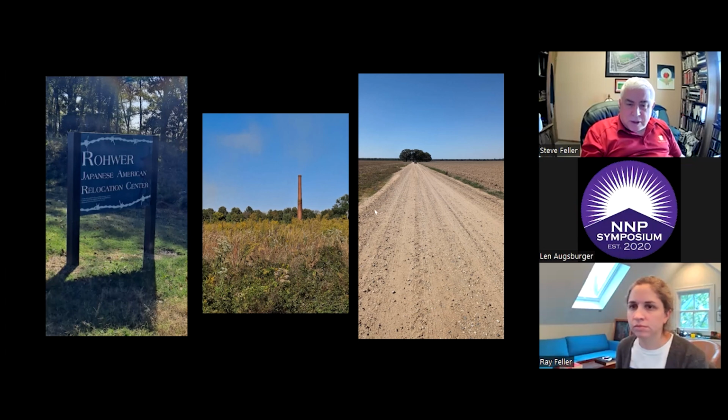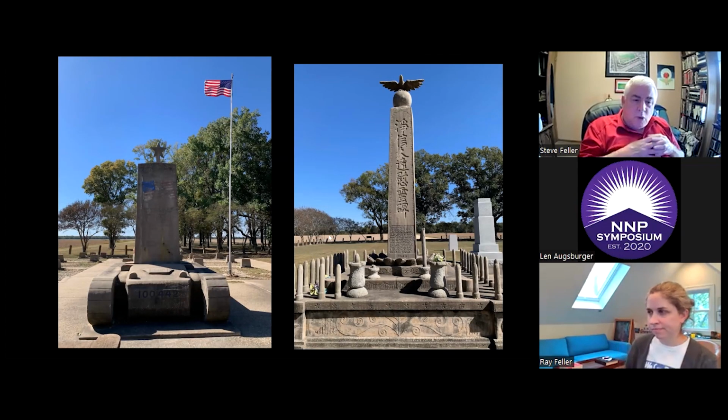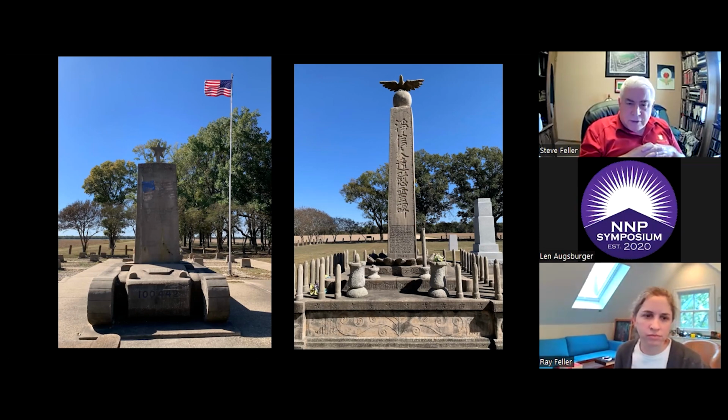Ray and my granddaughter Momo and Katie walked up to the site. Also at Rohwer is this smokestack from the hospital, which was used to incinerate and sterilize things. That's really the last structure remaining from the camp. But if you walk up to that clump of trees, there are maybe 5 or 6 memorials.